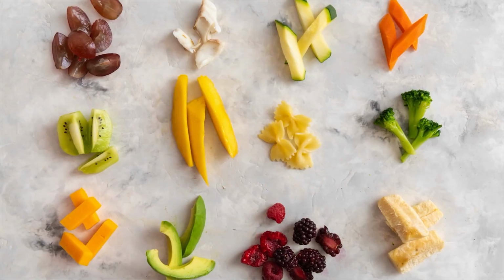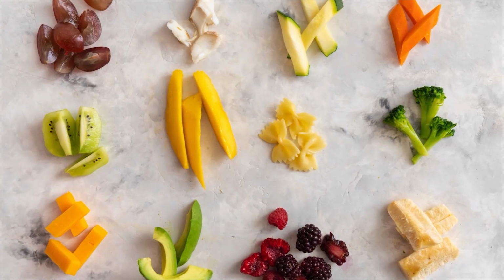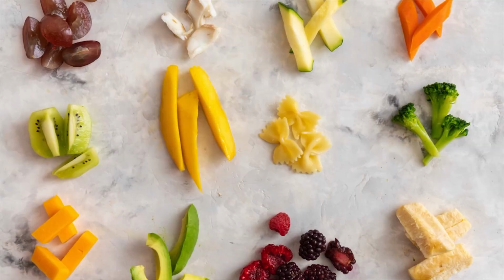So I want you to go easy. Don't be in a rush. Continue to introduce different flavors and foods and let them take as tolerated. And when they want more, you can always supplement with breast milk and formula because they still need to continue getting their nutrition from both.